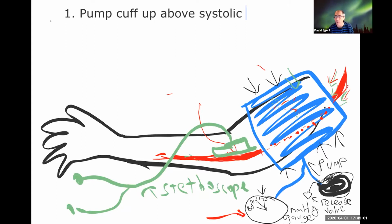I saw some stuff on the web where they're pumping it up to 250 or so. That's ridiculous. That's going to hurt. So you have to just pump it up above systolic. How do you know if you're above systolic? If you pump it up and it's silent, then you know you're above systolic. If you pumped it up to 160 and you hear sounds of Korotkov, then you've got to pump it higher. But you just go up to something you're pretty sure is above systolic, somewhere around 160, 180. And that's where we're going to start. And it's going to be silent because you have completely blocked the blood flow.